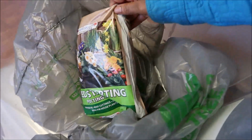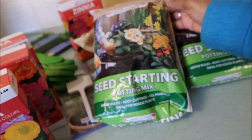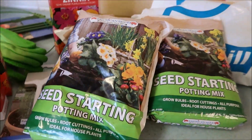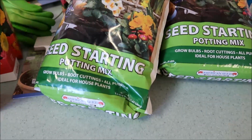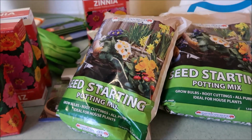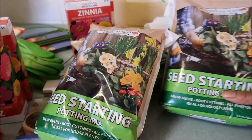I also got some seed starting potting mix. And I picked up 3 bags so that when the seeds come in the seed packs, I will have the seed potting mix in advance. And I like this seed potting mix because it's light, it's fluffy.